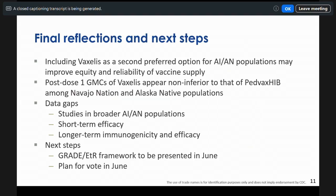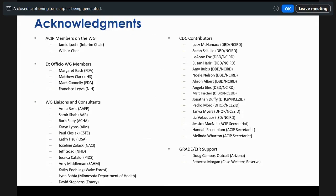The workgroup would appreciate input from ACIP members regarding these considerations. As a reminder, the workgroup's next steps are for the GRADE assessment and evidence to recommendations framework to be presented in June, with plans for a vote in June as well. Next slide. I'd like to acknowledge the workgroup members and other contributors to the workgroup activities. Thank you. I'm happy to take any questions.